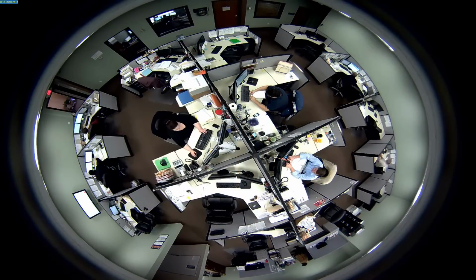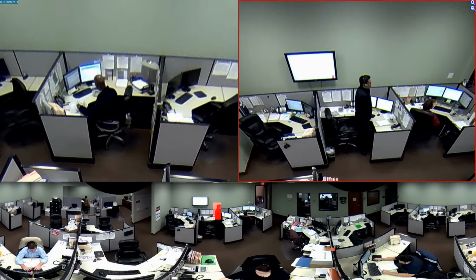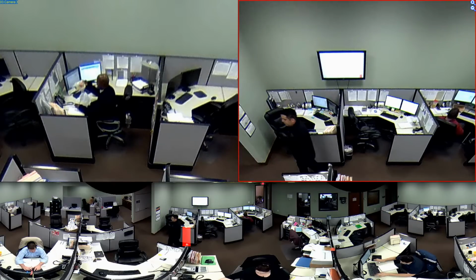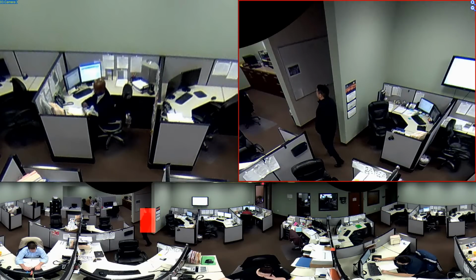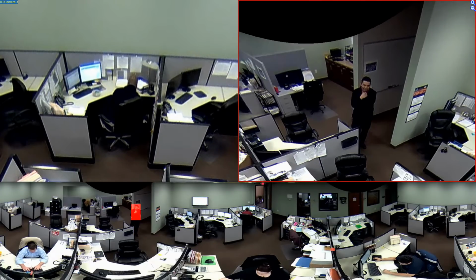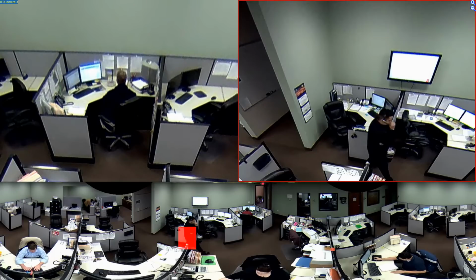Object tracking is one of the many features that comes in our NVR software. This view is from our 4-megapixel fisheye camera, and when you de-wrap the fisheye view into the 180-degree tri-view, you have a much better view of the monitored area. The tracking feature automatically follows movement in the camera's field of view until the person or object comes to a stop and leaves the area. The software recognizes that there is movement and uses the electronic pan, tilt, and zoom feature of the fisheye camera to follow it across the field of view and highlight it in the top right view frame.